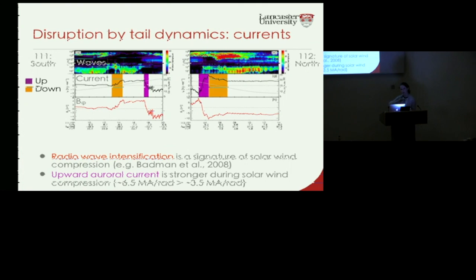So because Cassini was travelling through these field lines, it's not only taking images, but it can measure the fields and particles, and so we can look at the auroral currents, so the flow of the particles. And that's what I'm showing here. It's a bit blurry, sorry, but it's about 12 hours of observations in each panel.